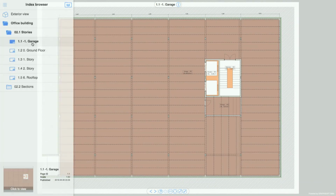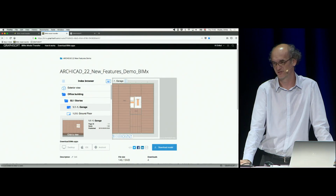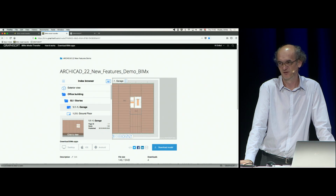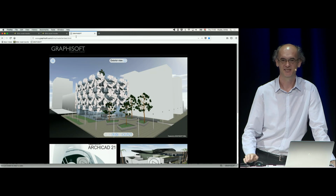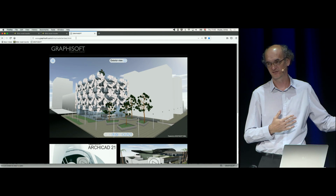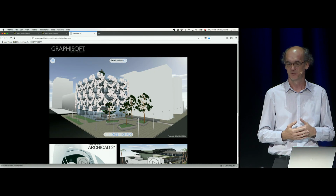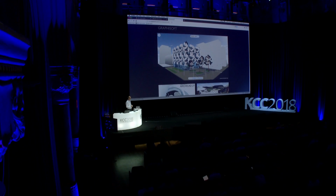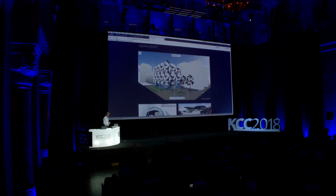It's very powerful. But I can hear you say that, yes, Graphisoft, we like the transfer site, but can we have it in our own website? Am I correct? All right. So here it is. What you see here is an example website where models hosted on the transfer site are embedded into this view. You can embed any number of sites and then any number of models, and the customers can view it right there.